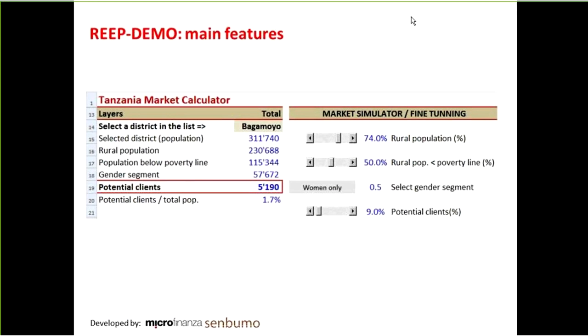Here it's the example of Tanzania. So we made a database with all the districts and the population, and on the right side of the tool you can select the size of the rural population, because it can differ from one district to another, the amount of people below the poverty line, and so on. And then you reach a figure, in this example around 5,200 potential clients.